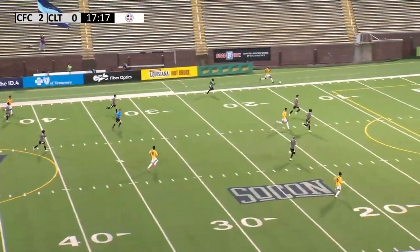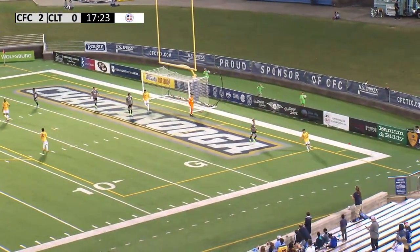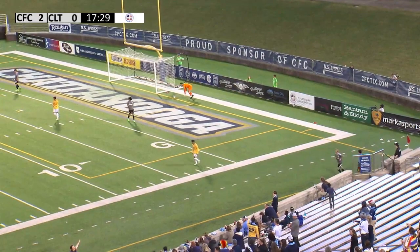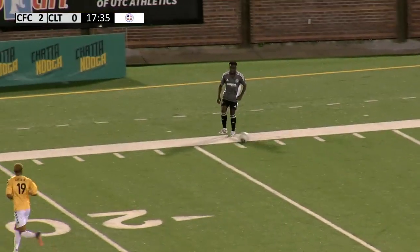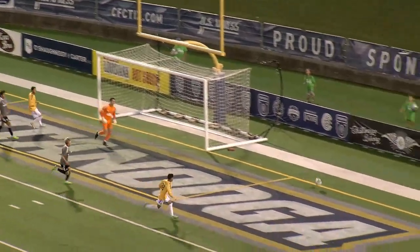Great overlap. Could be a scoring chance for Charlotte. Chance again for Chattanooga, looking inside. He's going to send this on net himself, and it rolled across the top of the pipes. Chipped it in the far corner. That would have been a great goal. Like I said, tonight, a little rusty on the game. Watch this again. Are we going to see that again? No, we're not. Oh, here it comes. That was a beautiful chance for Roddy Green right there.